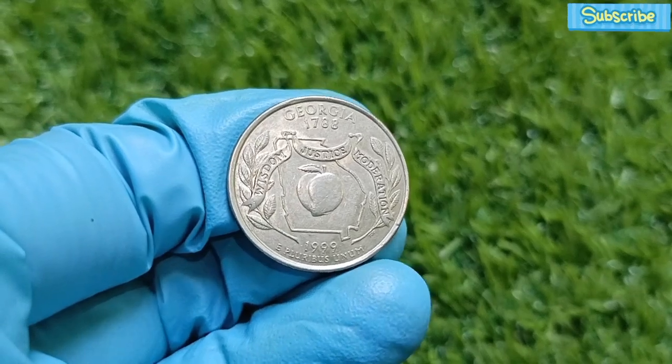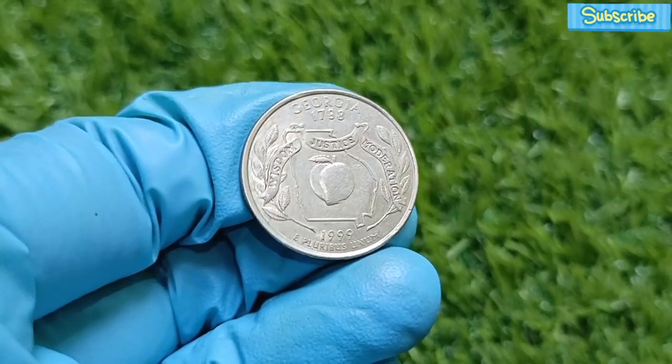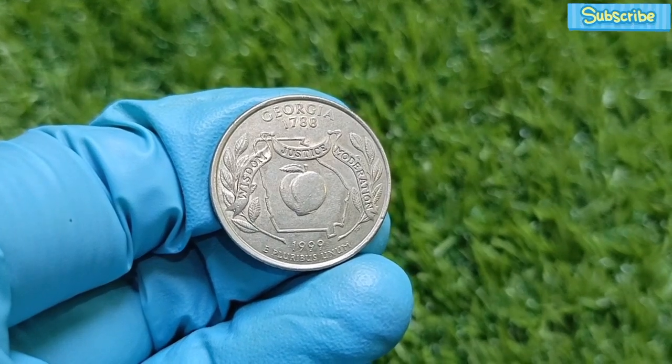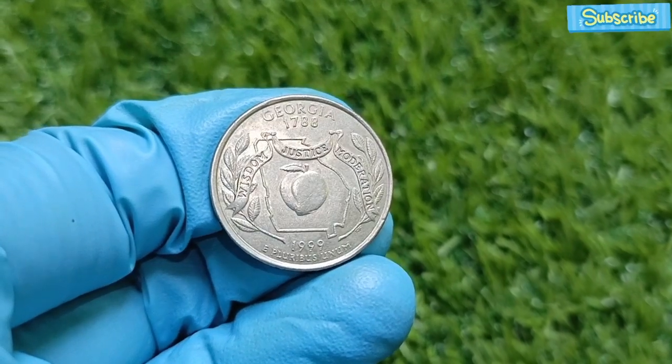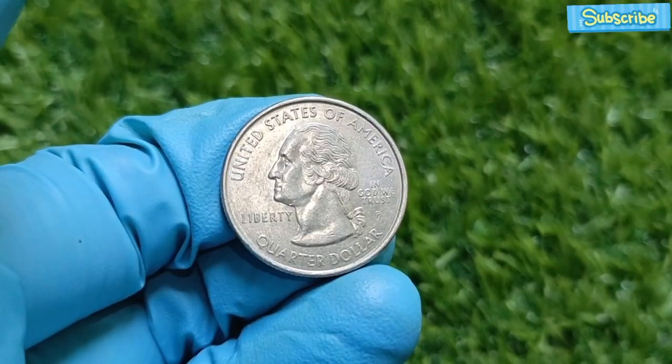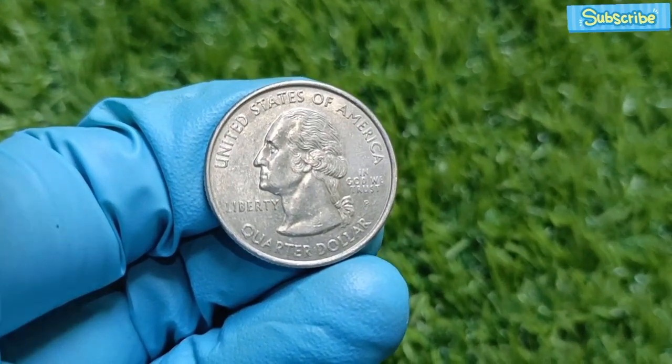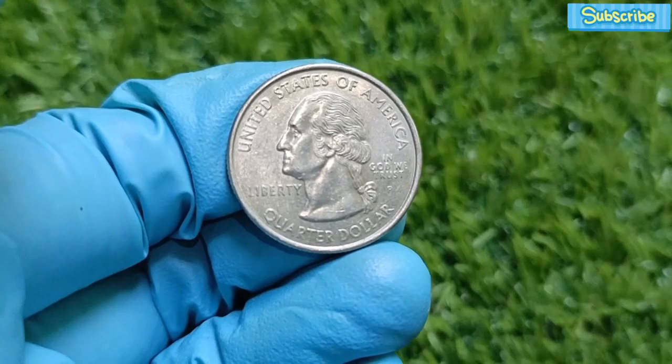Key features of Georgia's design include a peach, Georgia's state fruit, live oak sprigs, the state tree, the state outline, and a banner reading wisdom, justice, moderation, Georgia's state motto. The standard national mottos, E pluribus unum and In God We Trust, also appear.